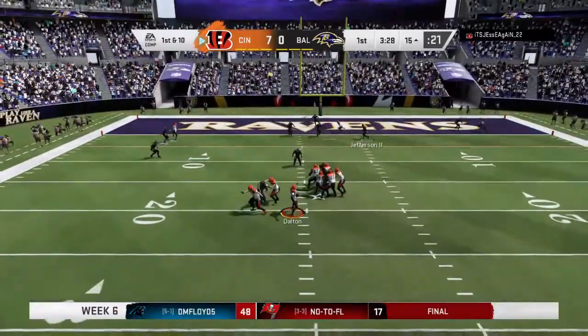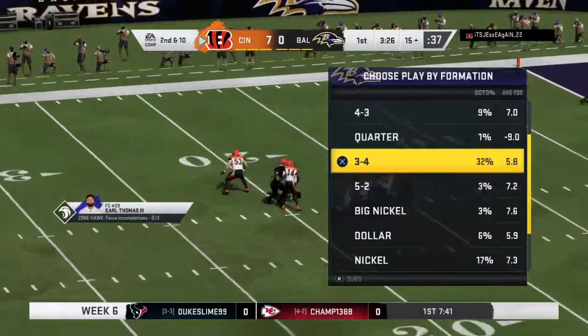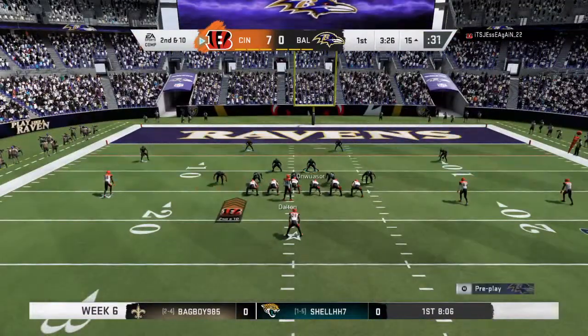Now a play fake here on first down. Looking end zone, but it's incomplete. He was looking for his favorite target, A.J. Green, that time. And that'll bring up second down. So now 2nd and 10 after the incompletion on first down.